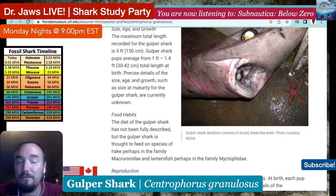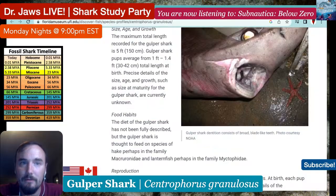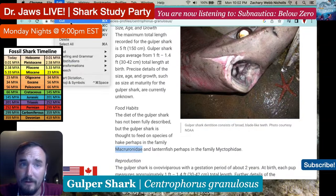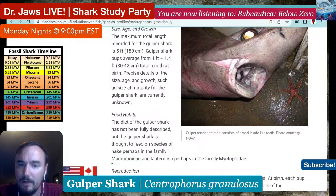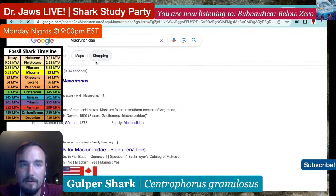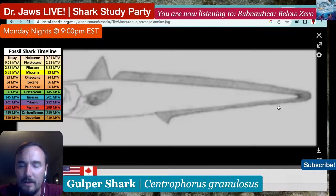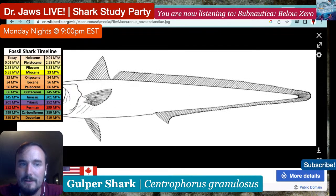But let's take a look at hake, because hake are really funny fish, actually. Oh, actually, no. Let's look at the family really quick, just in case, because the hake I'm thinking of are funny fish, but this might be a different kind of hake. Just in case it's a weird deep sea hake. Okay, it's a slightly weird deep sea hake.